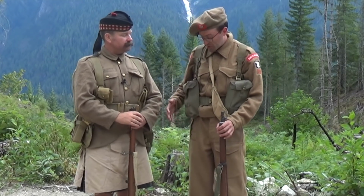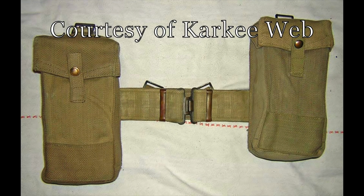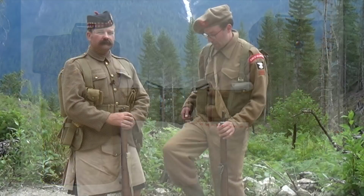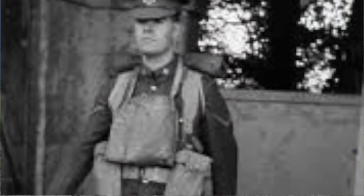It's reflected in the position of the basic pouches here. They're mounted kind of high on the belt. The first pattern were mounted a couple of inches lower, but it was difficult to sit in a vehicle with them because they wore them quite round the front.